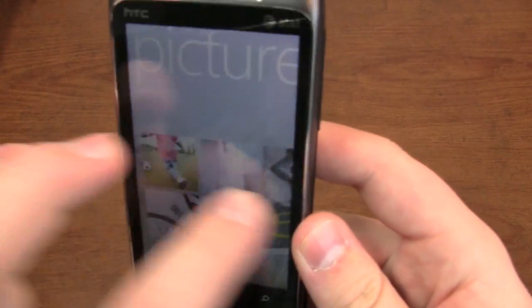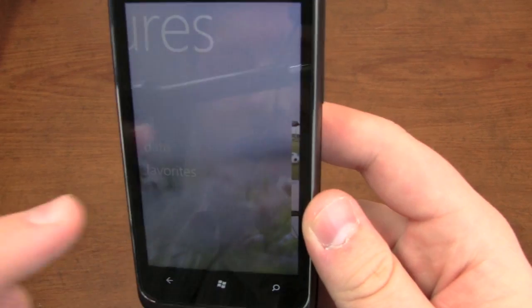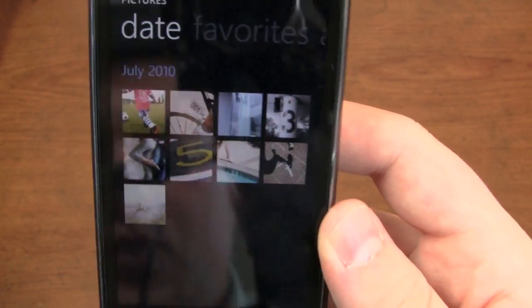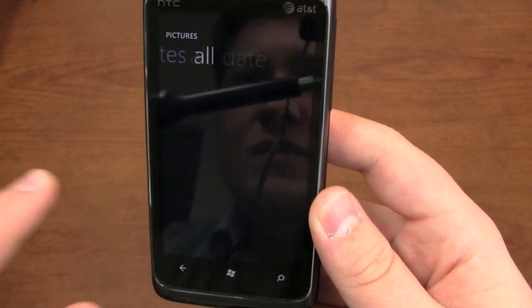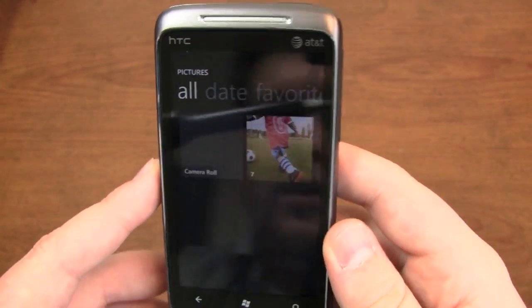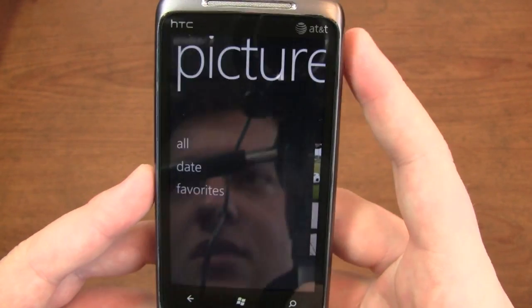But we'll back out. And you can select by all, date, or favorite. So if we group it by date, all these are set in July 2010, we can change to favorites. So it's very much a swipe-based user interface. Swipe left to right, up to down. Very easy to use on that front.